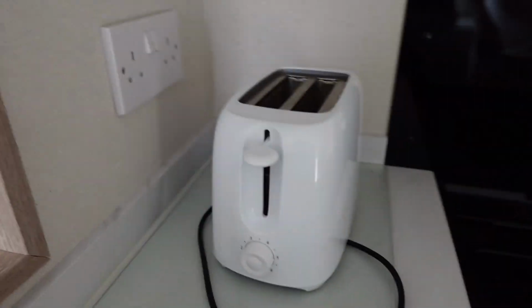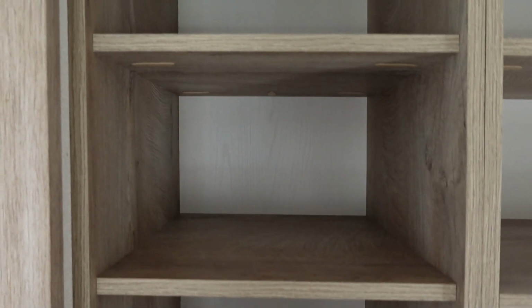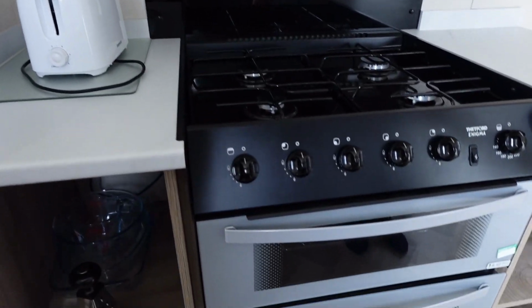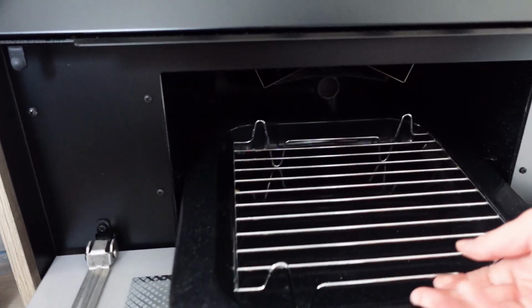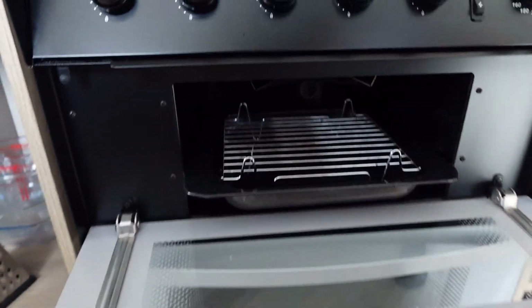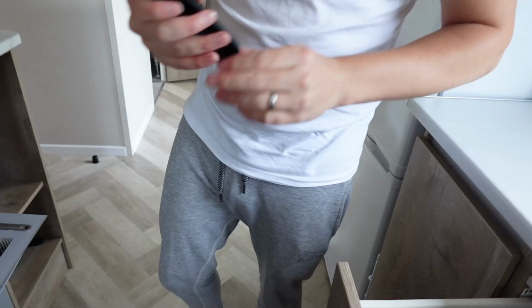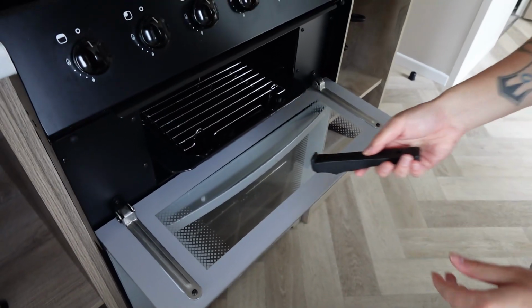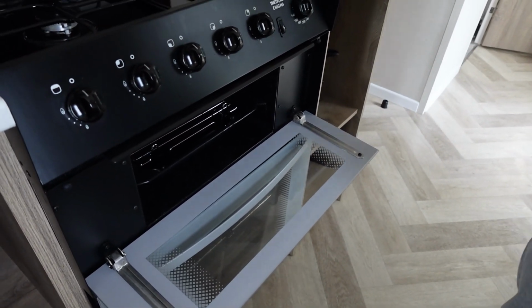The toaster's up here, and you've got some plugs for it. More shelving space around the top. There's not actually anything in there, so you can put your own things in there. Good. So, oven, that's for the sausage. And that'll be for this, for the handle that's in the drawer, I'm assuming. Oh no, I don't know actually. Not entirely sure. It might be just a hook underneath for you to put it on. Yeah, I think that's what it is.